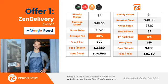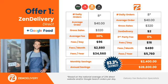Now let's look at the contrast to Zen Delivery Direct. In the right column, we use the same number of deliveries, same average order, same gross sales with just a $2 delivery fee. You're looking at $16 a day, or $480 a month, or $5,760 a year in delivery fees to get those same orders delivered to your customers. That's an average of 83.3% savings. This is a monthly savings of about $2,400, which is an annual savings of $28,800 a year.